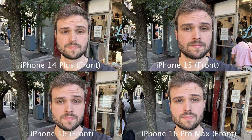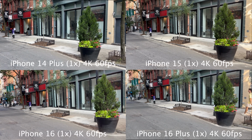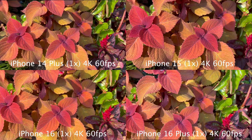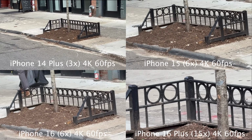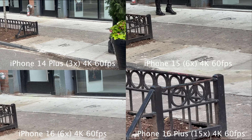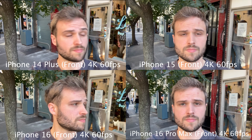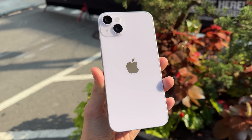The same thing goes for the 12 megapixel front-facing lens. It takes very crisp photos. The 4K 60 video is great. I mean, for the vast majority of shooting conditions, you won't notice a difference compared to newer iPhones. Except for zooming, where on the 14 series with the 14 Plus here, the maximum digital zoom is 3 times for video, where on the 15 and 16 series you get a closer 6-time maximum digital zoom. And front-facing video is also great. It has more than enough quality for all your video calls. There's no denying that the 14 Plus is a great device to shoot video content with.